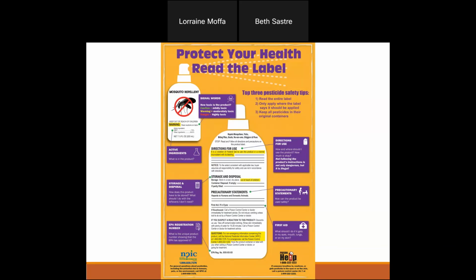Therefore, the name of the insect may not be listed, but if it is a special permit, you can use it. Then it will tell you the precautionary statements. How can the product be used safely? It means what I need to wear when I'm using that product. And then first aid, and this is the basic first aid that we can follow.